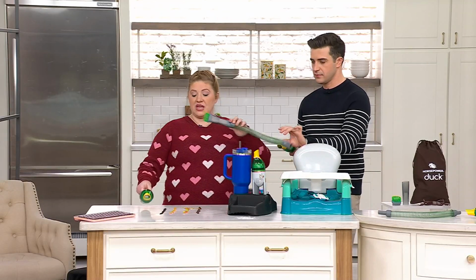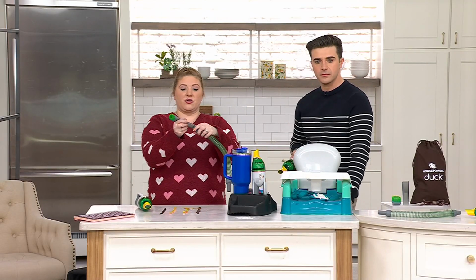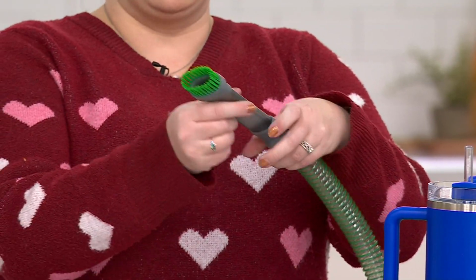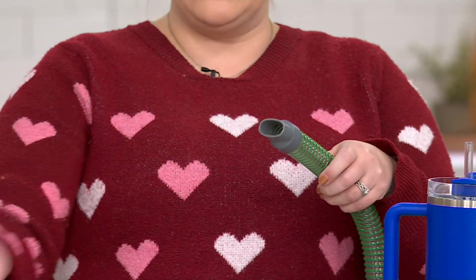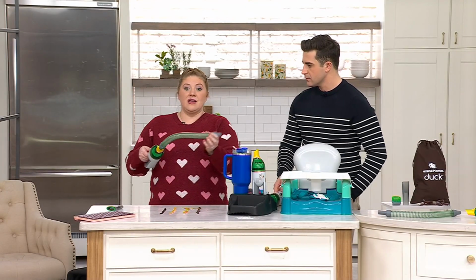That's right. So giving you that attachment tool, they all stack on top of each other. So we have that extension hose. You're going to attach the crevice tool to the extension hose. You're going to attach your brush to that crevice tool. That's how they all come together. But you can use them individually as well. And you're just going to stick it right into the nozzle.